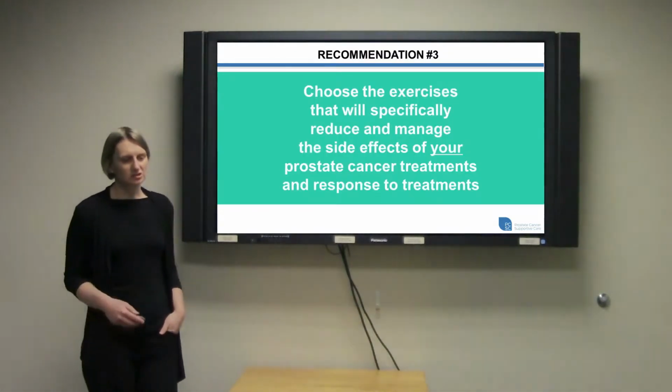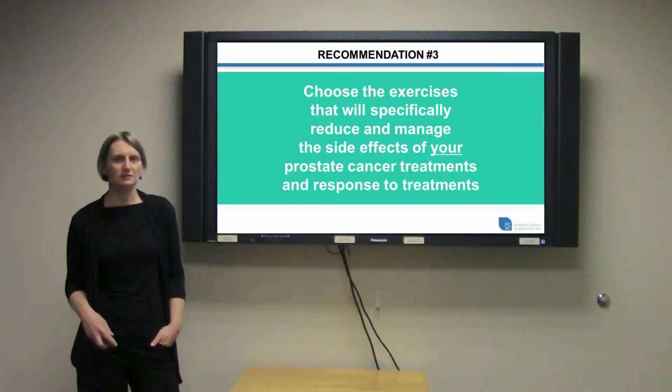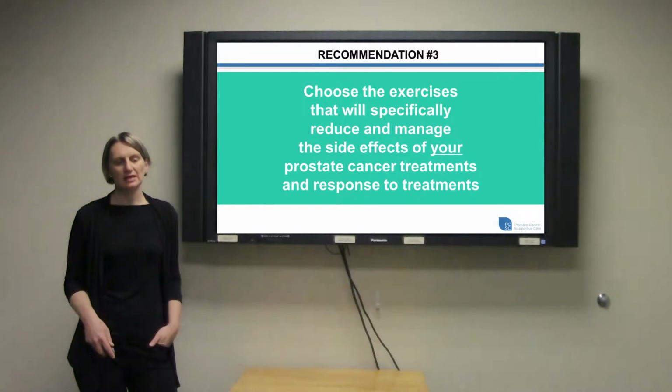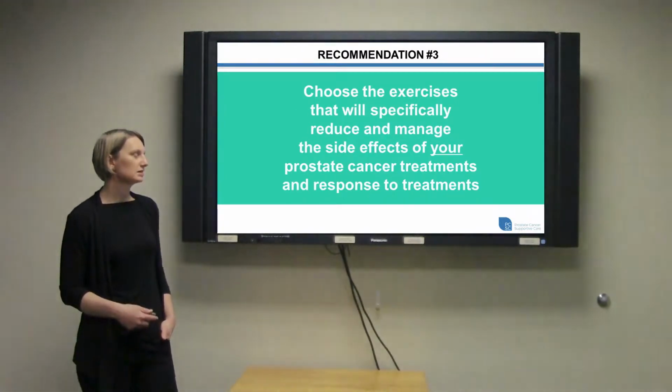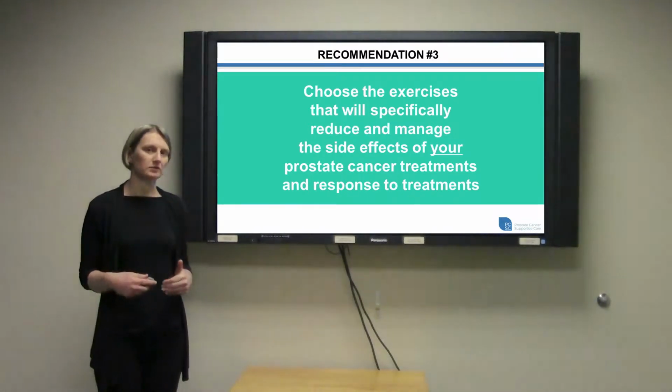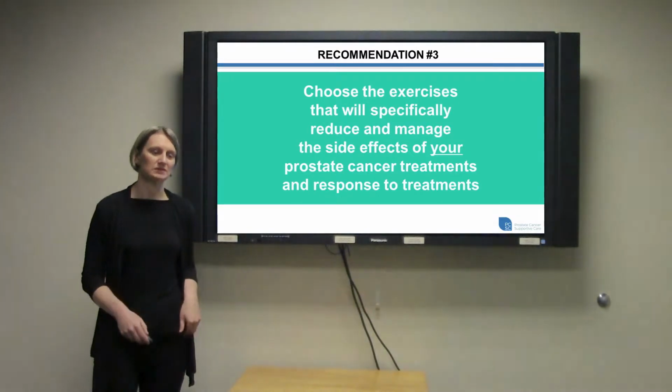So I guess it's really important to choose the exercises that are going to specifically reduce and manage the side effects of your prostate cancer treatments and improve the response to your treatment, because it's really individualized. This is where the clinic is really valuable, because you can come in and one-on-one we'll work with you to help you understand what you need specifically.